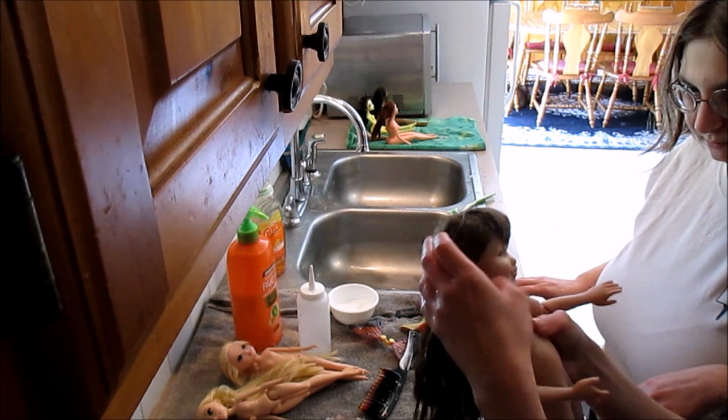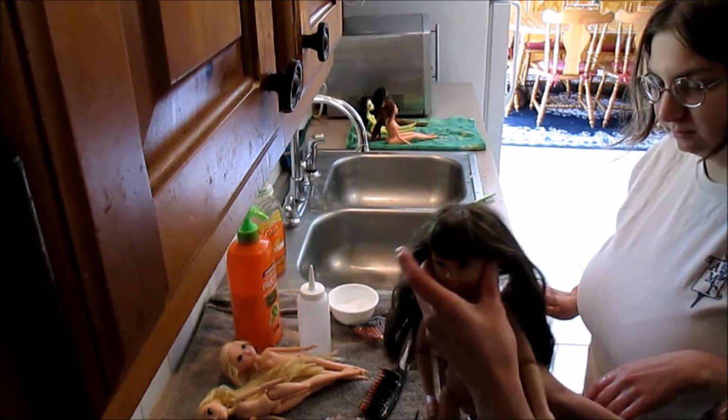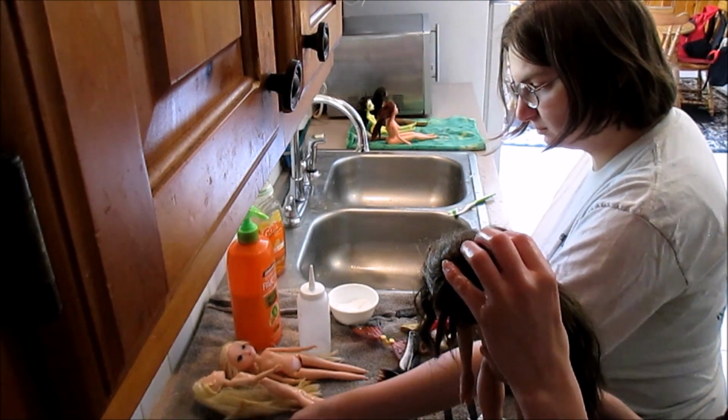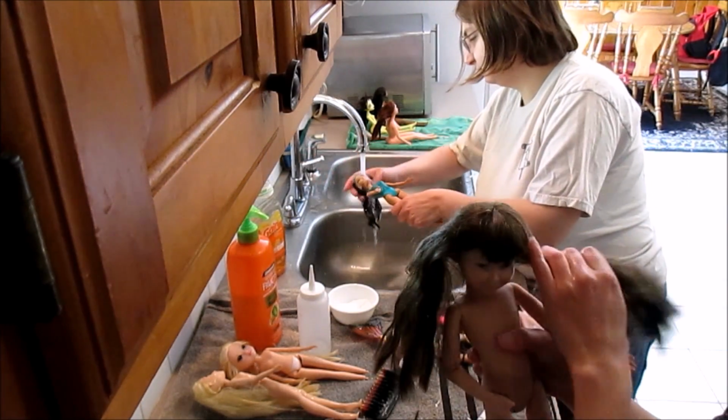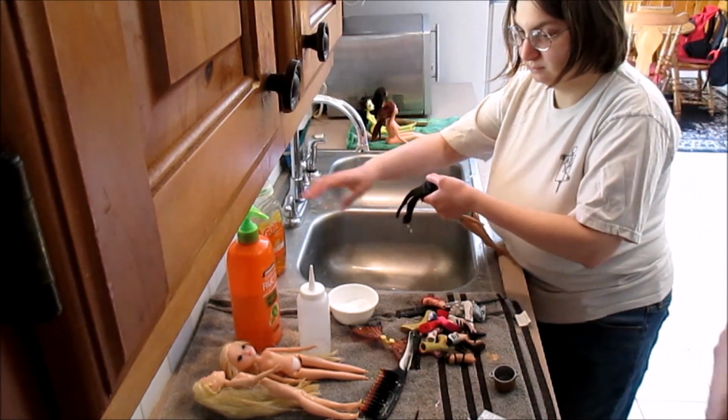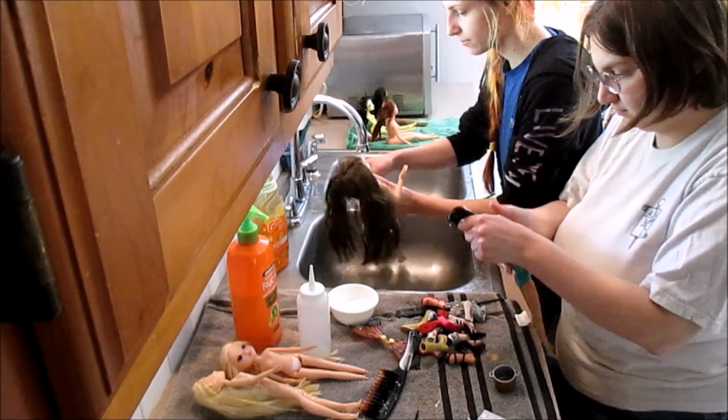The only thing you have to be careful with Hopscotch Kit is that this is a wig. You wouldn't want to soak her because that could eat up some of the glue. Her wig's on really good and you can always glue it back down, but I'm just going to wash her like you saw me washing the others. We're just going to get her wet.